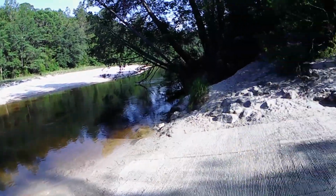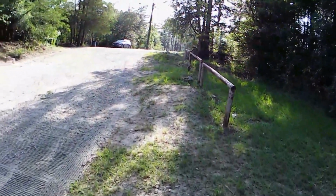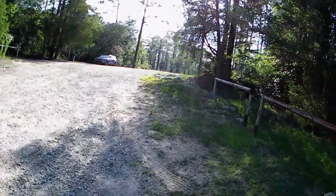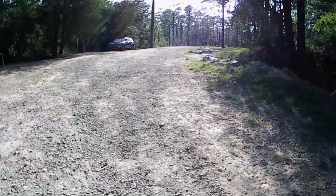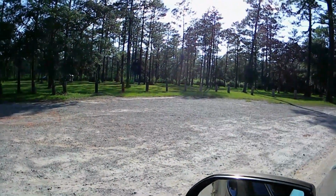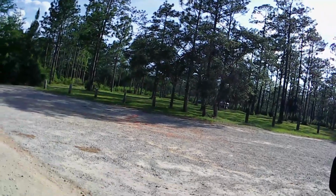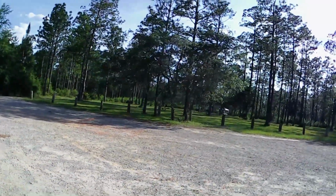And I'll walk back up here and show you the parking lot. There's ample parking here. There's trailer parking. There's places to park your vehicles off to the side if you're shuttling vehicles. And there's plenty of room to park here in addition to the campgrounds. So this is the parking area. You see there's plenty of space here. Now, we only had one bar of LTE service when we pulled up down here.